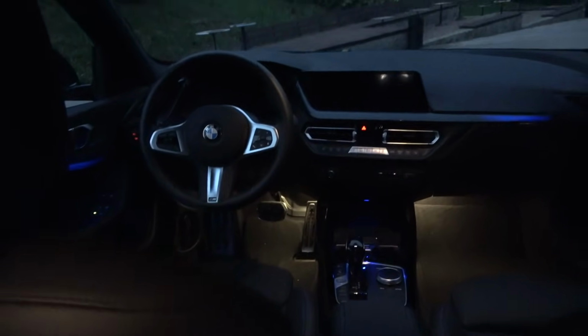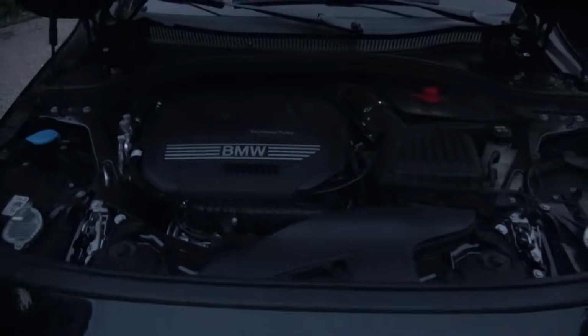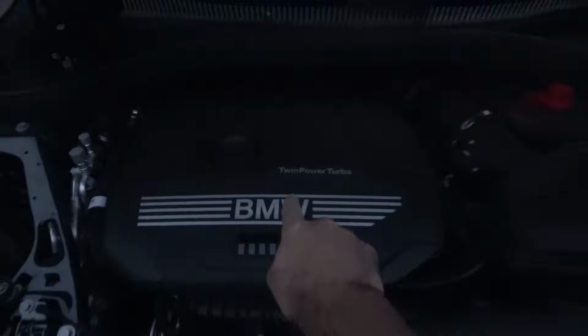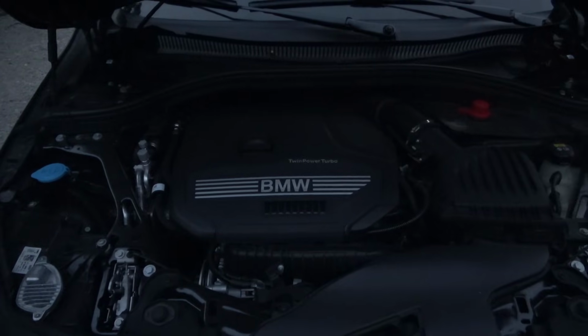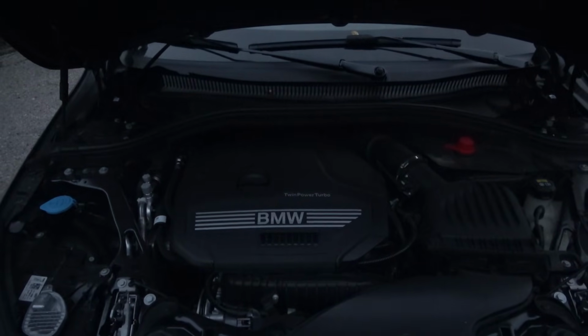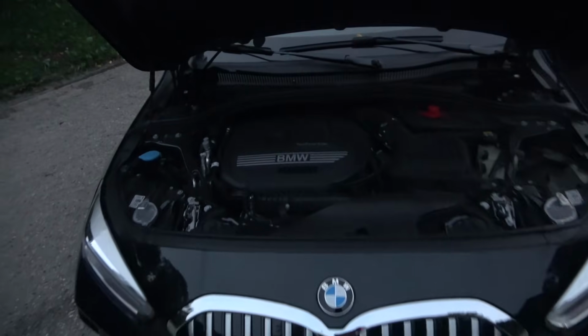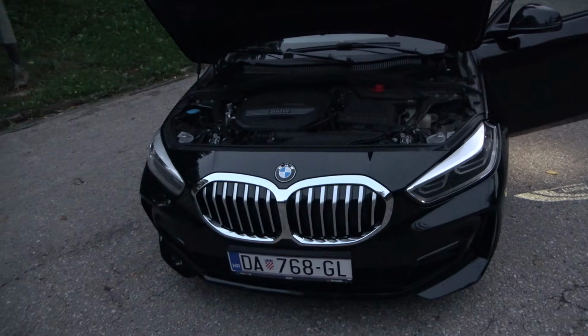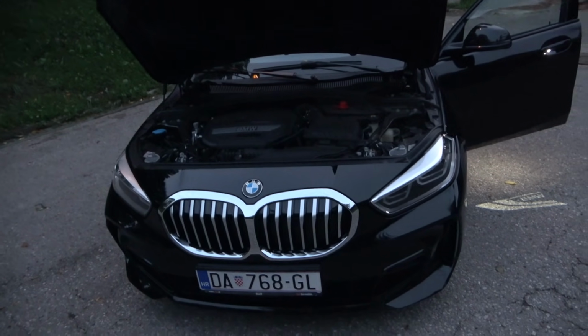Now let's check out the engines. So the lever is here. You press it twice and then you just do this. There you have it. This is the twin power turbo. This is a 1.5 liter turbocharged engine, the entry level petrol, 140 horsepower, 220 newton meters of torque. This is the same engine as on my Mini Cooper, even though here we have 4 horsepower more than on my car.